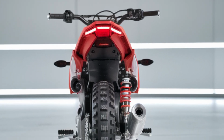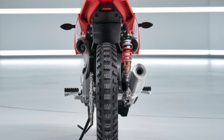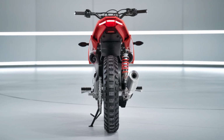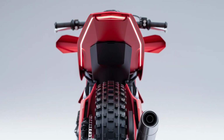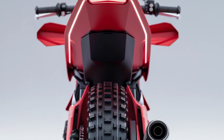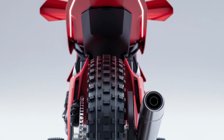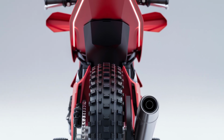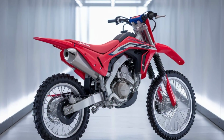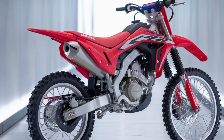Honda has also equipped the CRF 50F with an automatic clutch, which means no need to worry about shifting gears, letting new riders focus solely on mastering balance and throttle control. Built with a durable steel frame, the CRF 50F is made to handle the bumps and scrapes of off-road adventures. The bike sits on a 10-inch front and rear tire setup, giving it a stable stance and making it easier to handle on uneven terrain. Its low seat height of just 21.6 inches ensures that younger riders can reach the ground comfortably, adding extra confidence and safety.